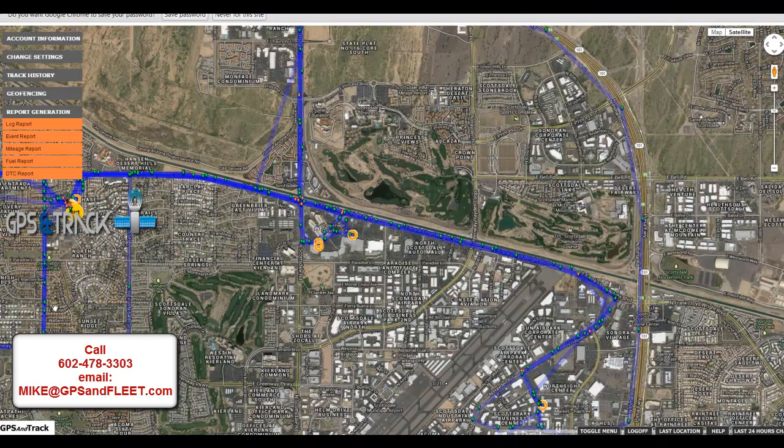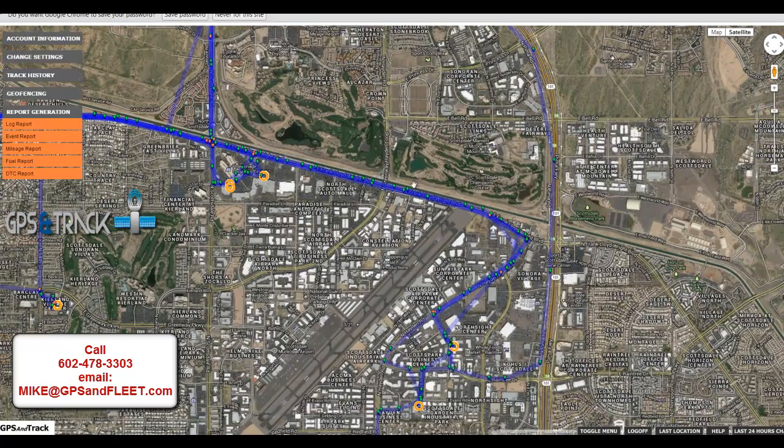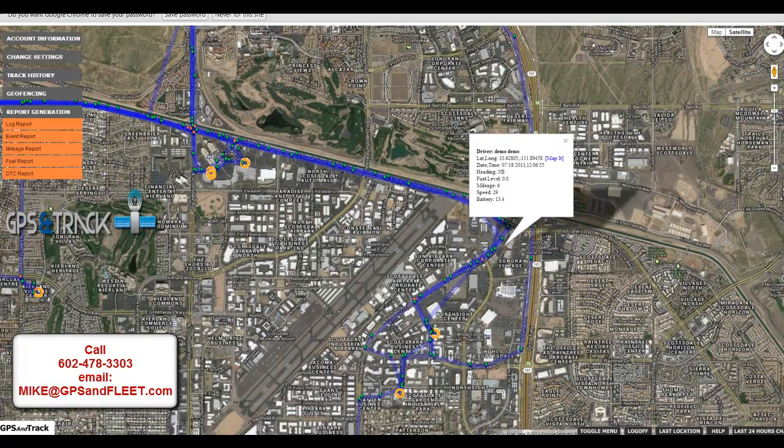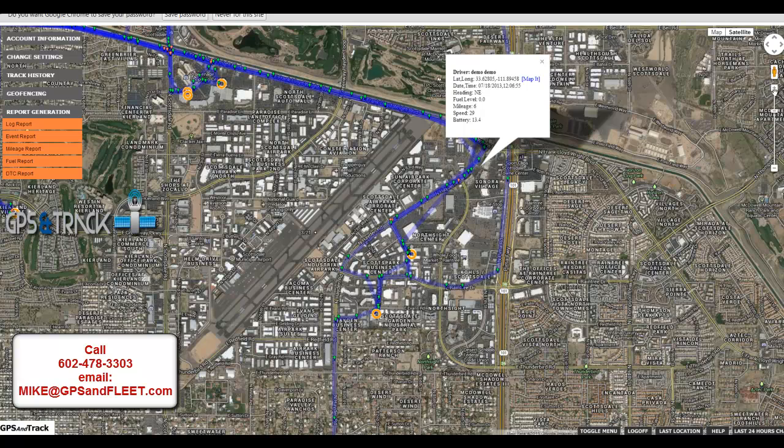Now, if this is one of your employees, a work truck, if you have a fleet of vehicles or just one, it really doesn't matter. But again, you can see the routes that they took. So throughout Scottsdale, you can follow the dots. If you click on one, you can see the speeds, again, the mileage, the voltage of the battery. This is also going to give you any diagnostic alerts in the vehicle. So again, here's another stop.